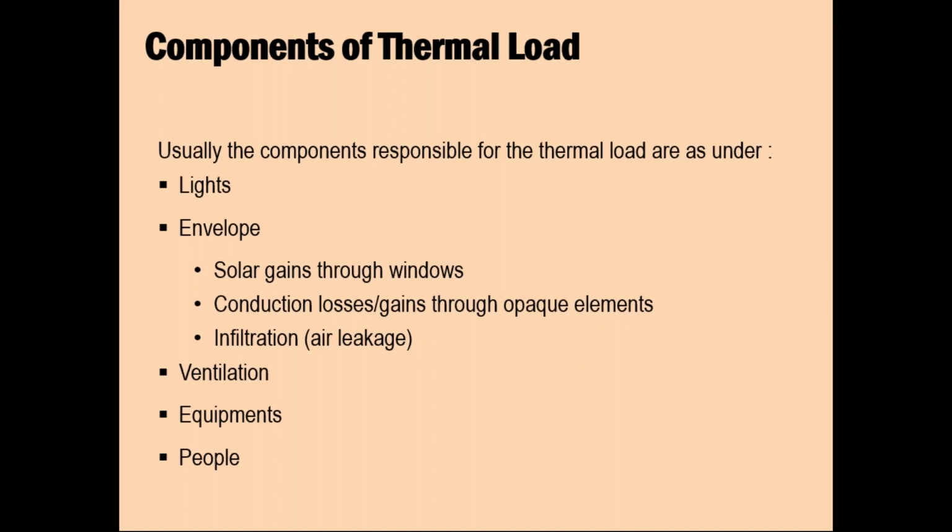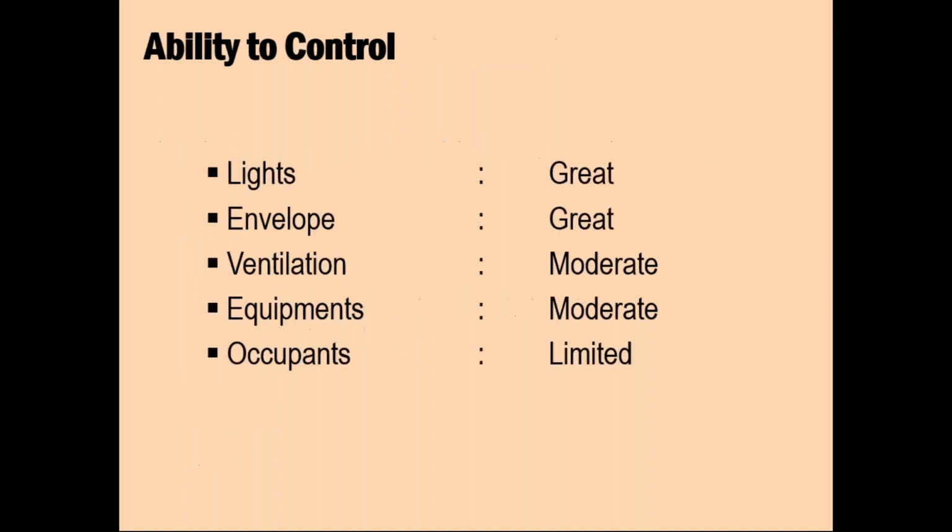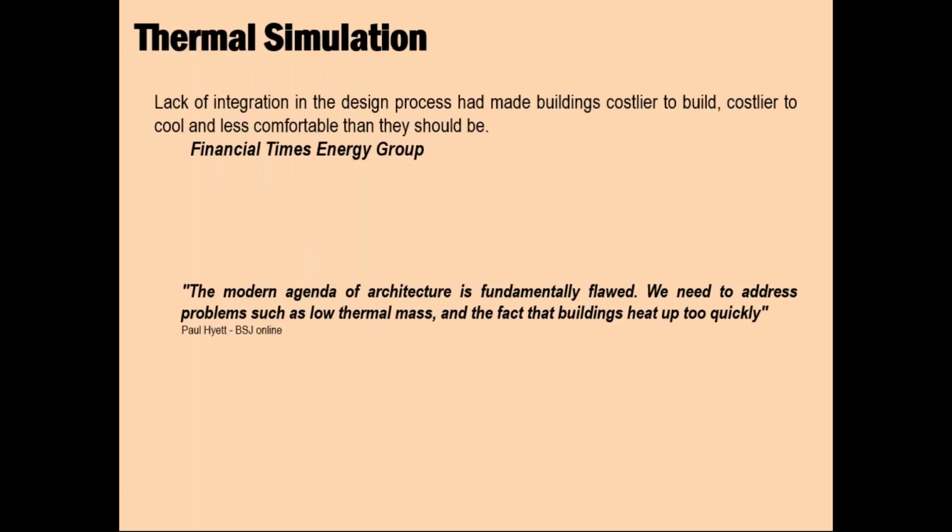Then lighting, envelope, ventilation equipment, and people loads are there. See, typically lighting, you can have great controls like motion sensors, daylight sensors, etc. Envelope also, once built, can give you great control over what you design. Ventilation equipment usage pattern, you don't have this, and occupants, you have practically no control because they will keep moving as per their job requirement, from one department to another or within the section as well. So you will have to live with some limitations on that.